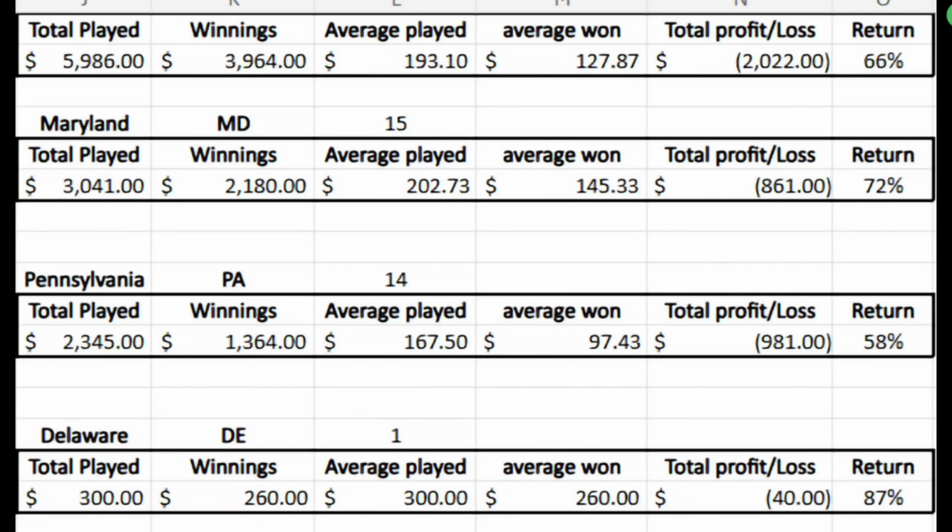It's time to break down the spending for March and April of 2025. So first, we're going to kick things off with March. We had a total of $5,986 played for an overall return of 66%. We'll do the state breakdown.